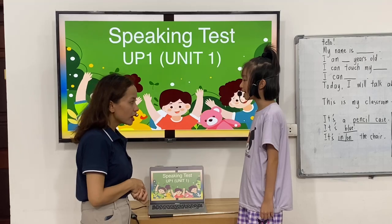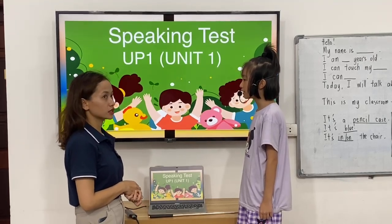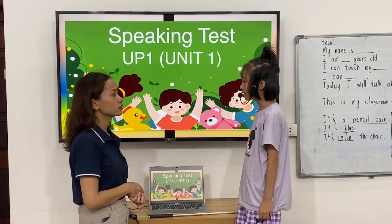My name is Emma. How old are you? I am 7 years old. What can you touch? I can touch my nose. What can you do? I can rub my hair.